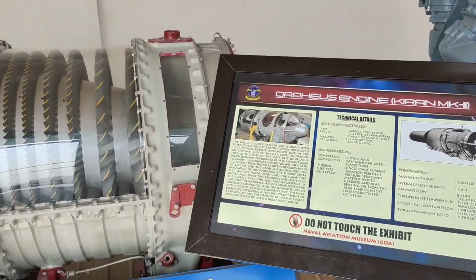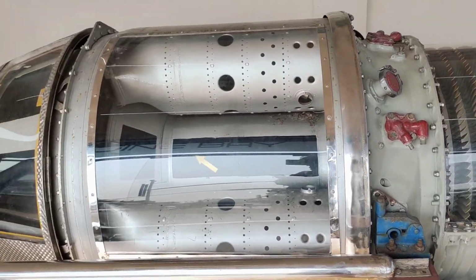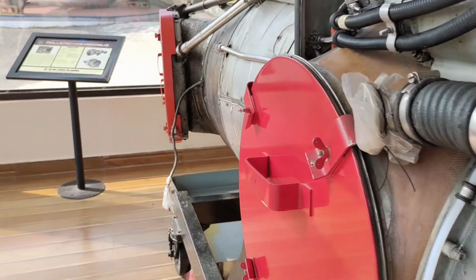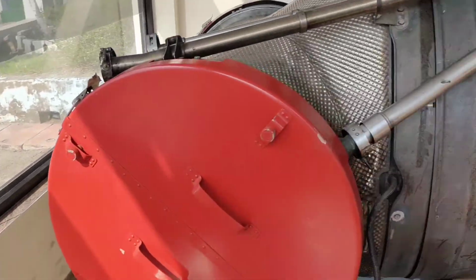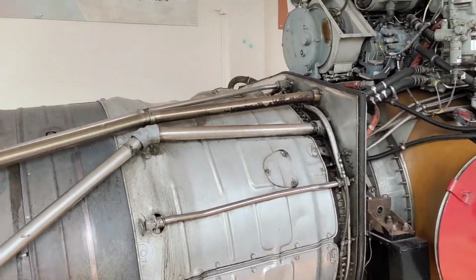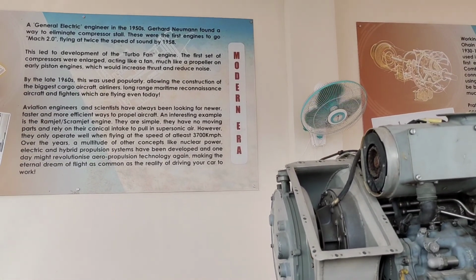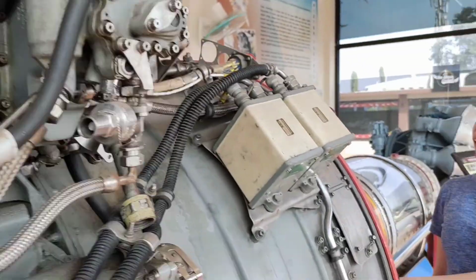Then we've got the Orpheus engine, or the Kiran engine. And this is the Rolls-Royce Pegasus. This is huge, huh? That's quite a big thing. It's a General Electric engineer in the 50s that has done this turbo engine.